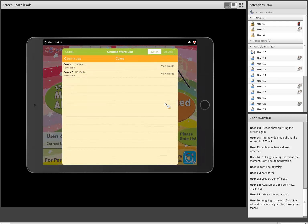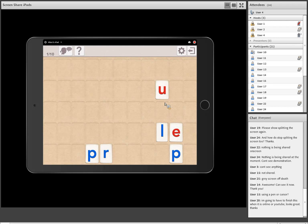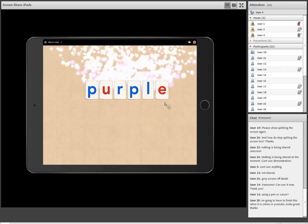Again, we could use the same list. Spell purple. And this time you don't have the complete word to look at, but you just have to try to remember it yourself. Oh, what's the next? P-U? Is that right? No, it's not purple. Is it purple? No, that's obviously not right. Purple. That's right.